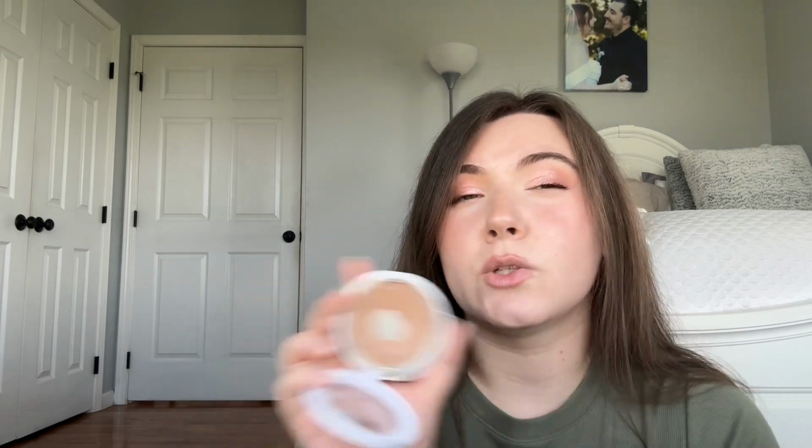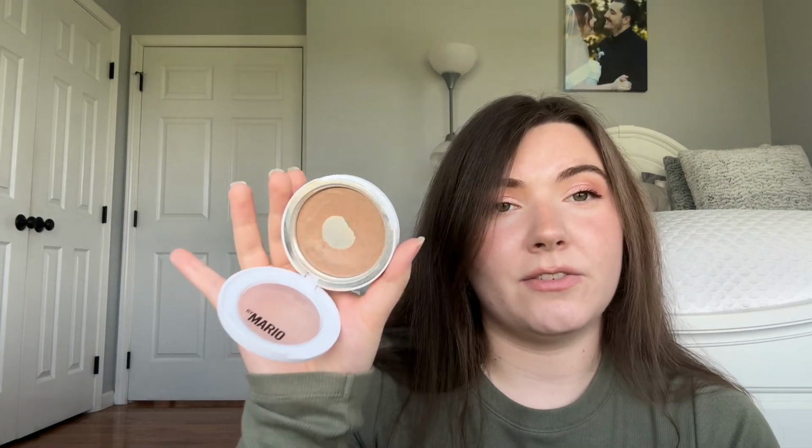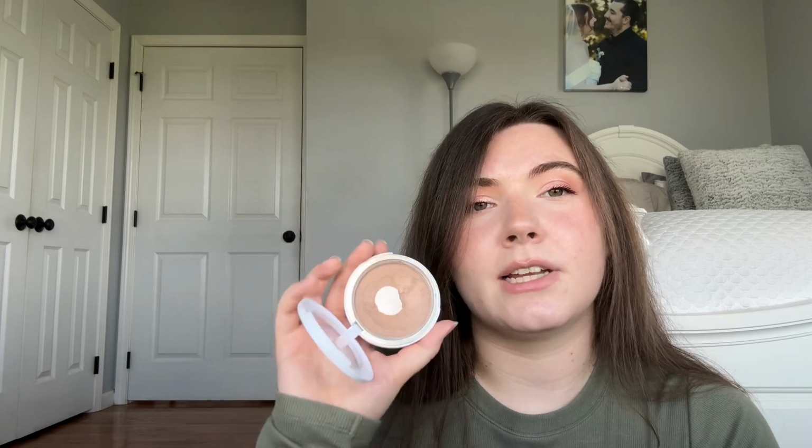It's just like the perfect your-skin-but-better bronzer. You could wear this with literally no makeup. If you're someone who just wants to add a little color to your face, you want to sculpt a little bit, you honestly don't even have to have a speck of makeup on. It is the most non-makeup-looking cream bronzer ever. A holy grail that I've mentioned so many times.